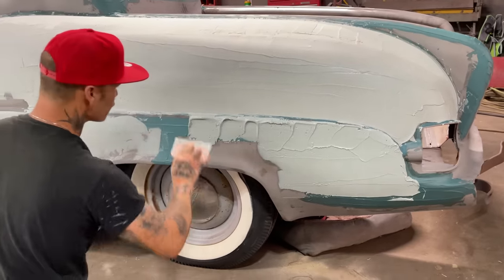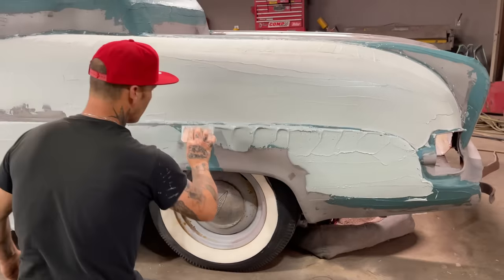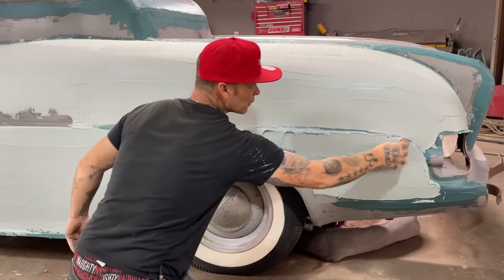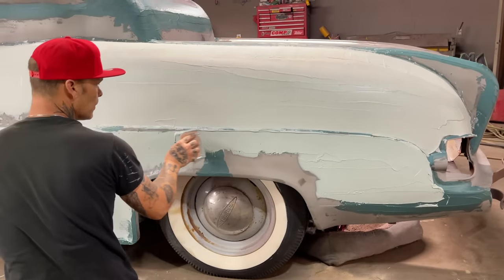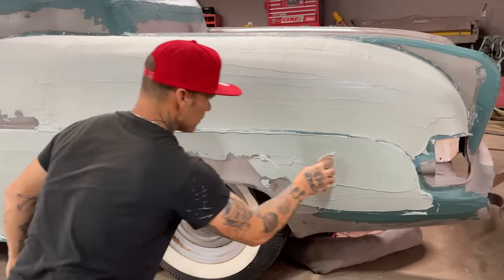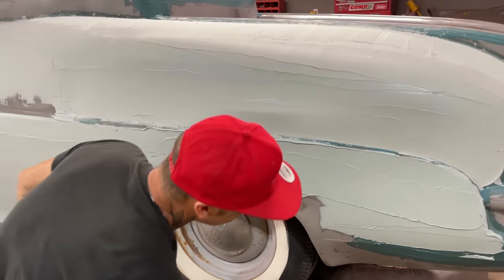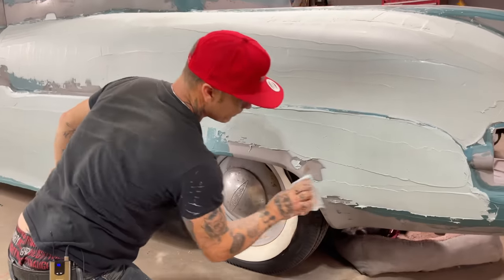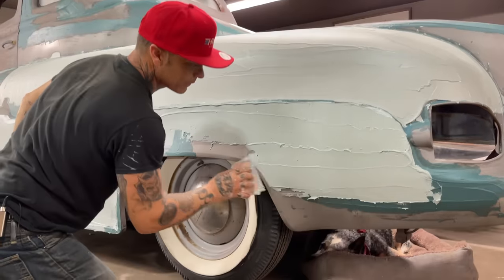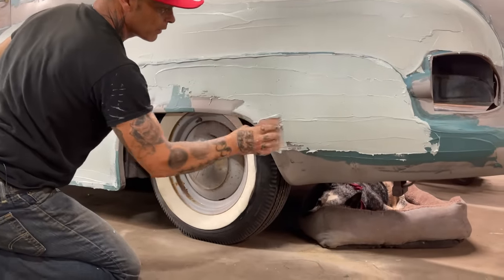These are 75 Chevy truck quarter panels on this truck. And I think they're pretty cool. Anyone get any on that yet? Got a little fiberglass work there to do.